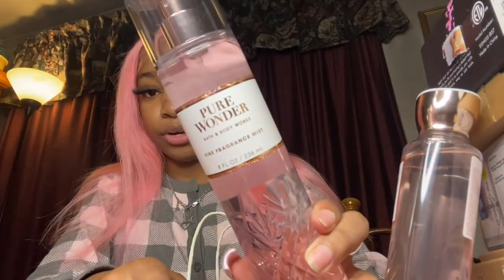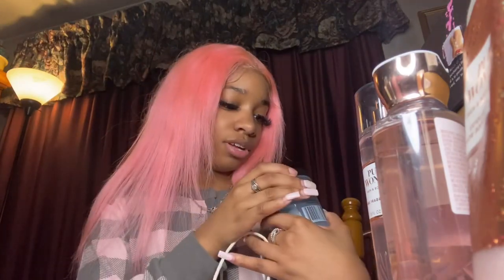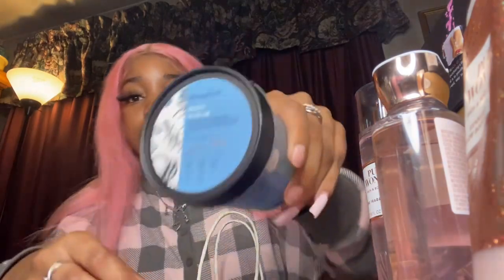Super cute. Okay, next I have a little self-care bag. I personally love anything self-care, so I'm very excited to try these products out. I got the Pink Wonder Shower Gel from Bath & Body Works. I got the Pure Wonder Fragrance Mist from Bath & Body as well. Then I got the Pure Wonder Body Scrub. Then I got this little Bloomfield body scrub. I'm not sure what scent this is in, but it's a really cute body scrub.